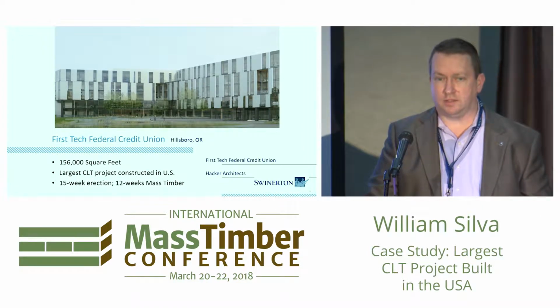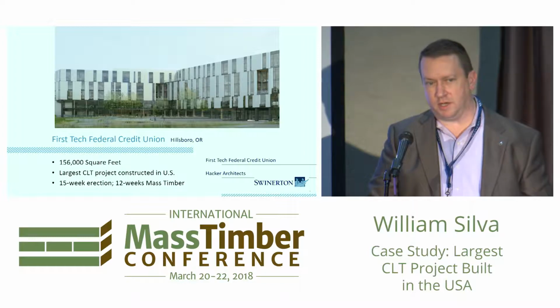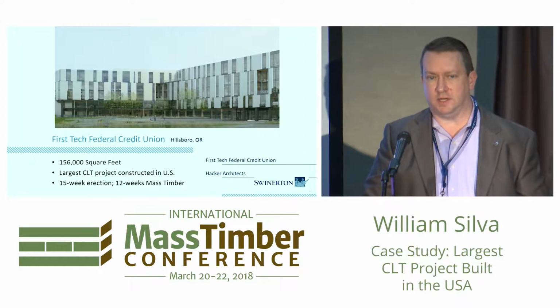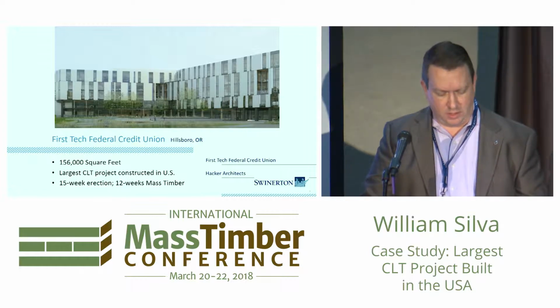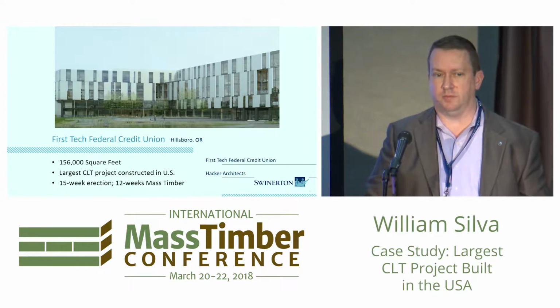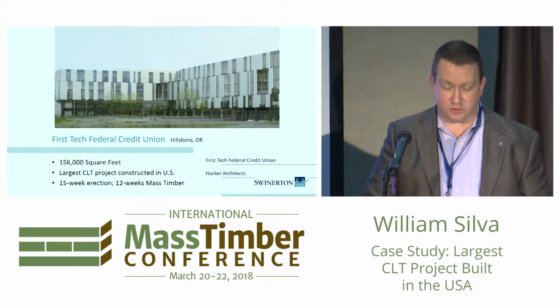We had a significant schedule challenge for the project, needing to complete the project in 14 months, and that included not only the construction of the structure, but all the interior build-out and 17 acres of site development on the project. Key to that success has been the schedule advantages we've realized in the structural frame, taking 15 weeks for the structural frame, of which 12 weeks for the mass timber element.